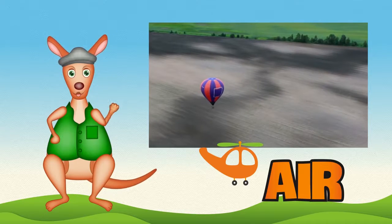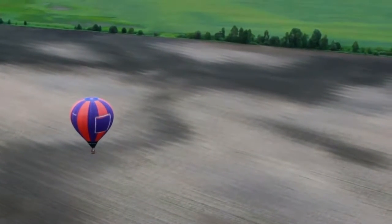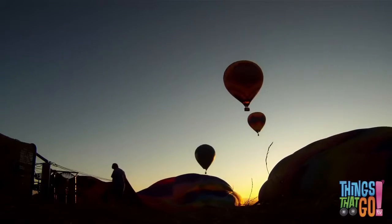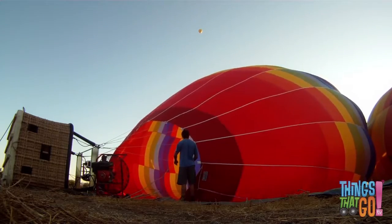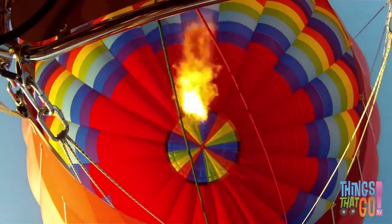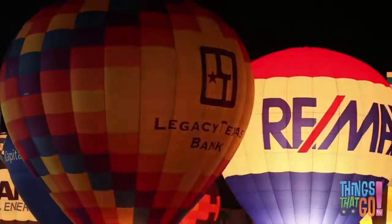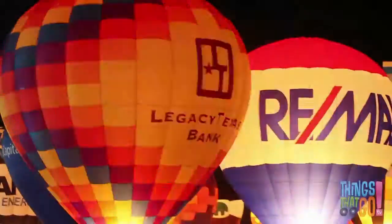Have you ever imagined floating way up in the air? Like a hot air balloon does? Early in the morning, they begin to fill up the balloons with hot air. The pilot uses a big fan and a loud burner to fill the balloon. The hot air makes the balloon float. The burners also make the balloons glow in the dark.